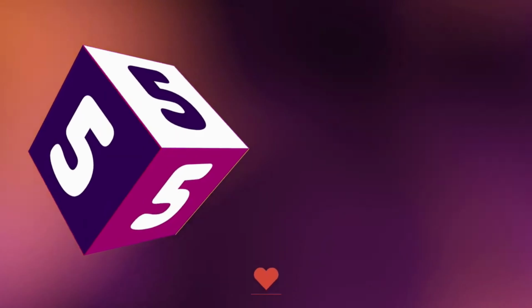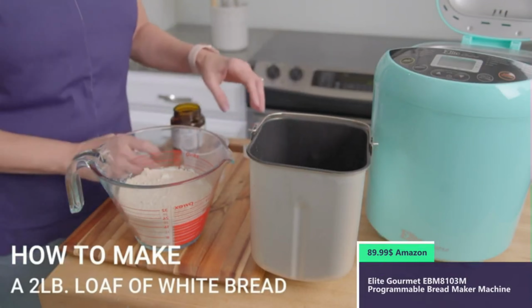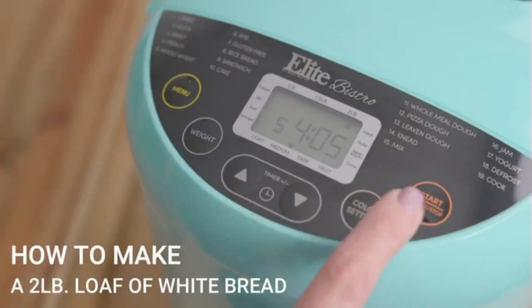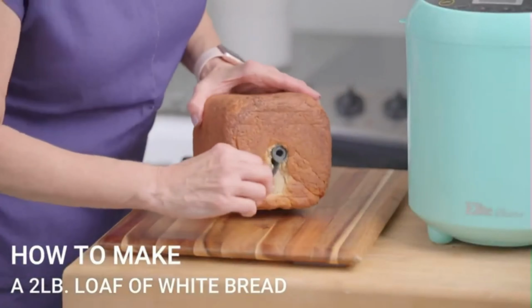Number 5. Making fresh artisan breads right at home is now foolproof and automatic. The Elite Gourmet bread maker does the kneading, rising and baking for you. Make up to a 2-pound loaf of bread, with 3 different settings for a 1 pound, 1.5 pound or 2 pound loaf of fresh bread.